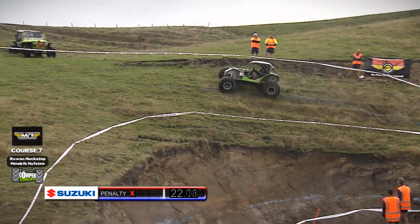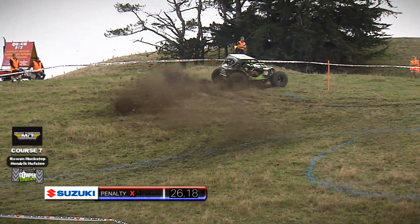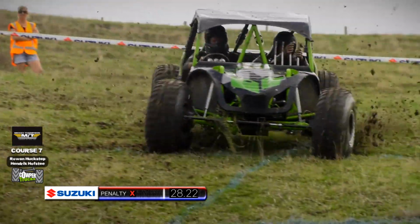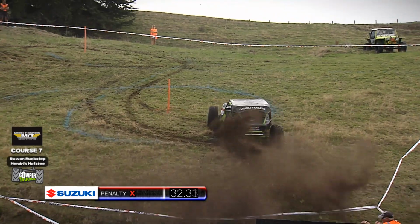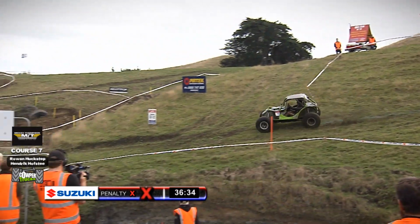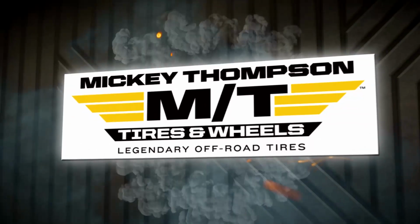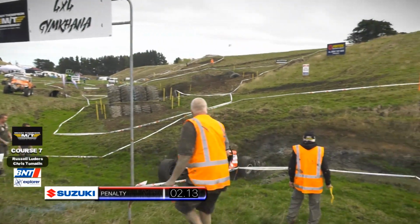CowperTruck heading up the hill now. Now this is where line selection is so important. You've got to cut it in tight, but you can't hit the orange peg because that'll cost you 5 seconds, and you certainly can't hit the Suzuki border tape. And just a little bit of time lost there, just getting the traction back to the rear wheels and then through to the flying finish. So that's a time of 41.34 for Rowan Huckstep.